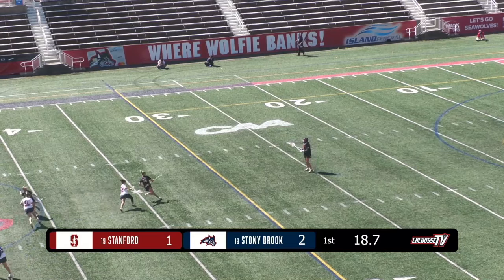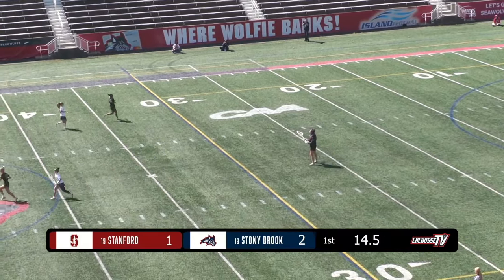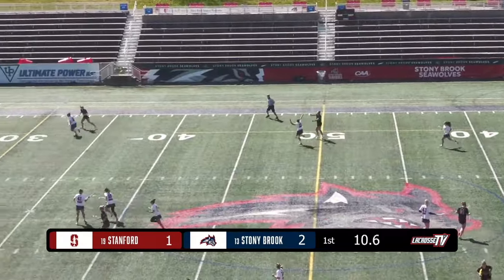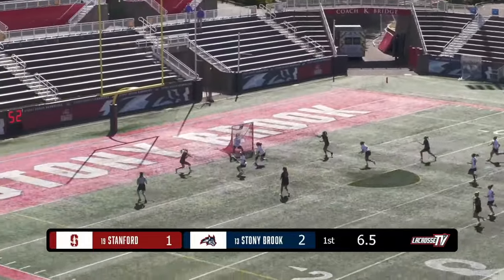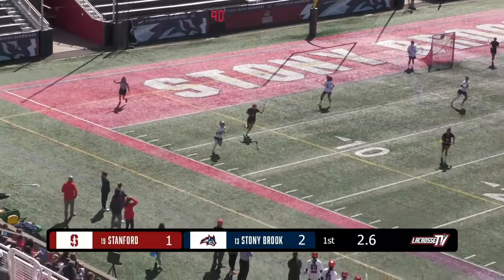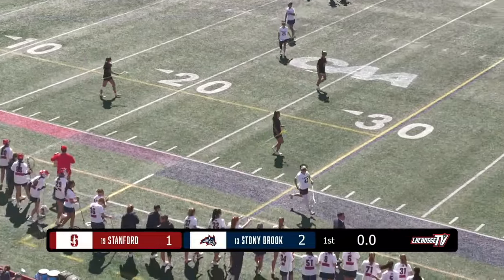When you think about the ride, that's really important to think about. They're taking about 30 seconds off of this shot clock for Stanford right now, just by marking up well and making it difficult for them to get the ball out. There's a long pass all the way forward. Stanford trying to bring it all the way up to score before the period ends, but they won't be able to as the Seawolves pick up a loose ground ball, and that's going to end the first quarter.